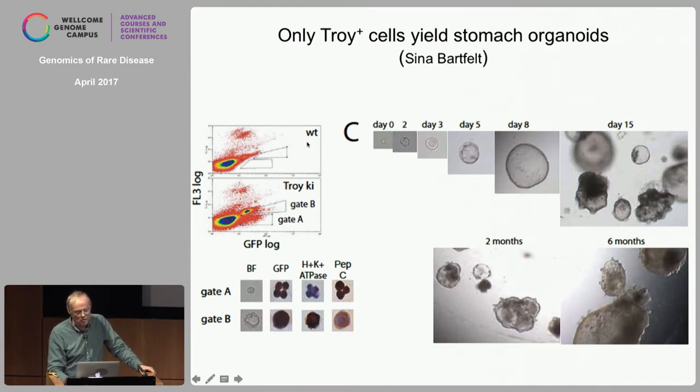And this is a summary of a lot of tracing experiments, but now we can sort chief cells from mouse or human stomachs, establish organoids, and they grow well. We have them growing for years, again, and they're genetically very stable. They have, in this case, not all cell types, but most cell types you'll see in the stomach are present in these organoids.